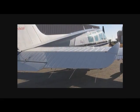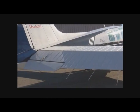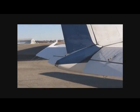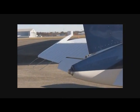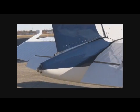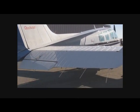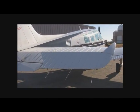You'll notice the tail is in great condition on 757 Foxtrot. There is no corrosion anywhere that you can find, and I've looked it over very carefully. The airplane is a 97 model, so the wing spar AD doesn't apply to the airplane, and everything's in really good condition.